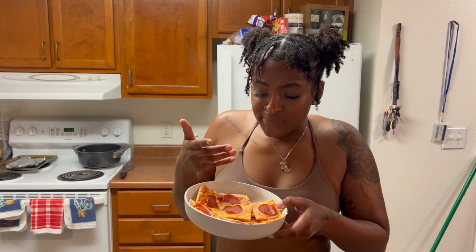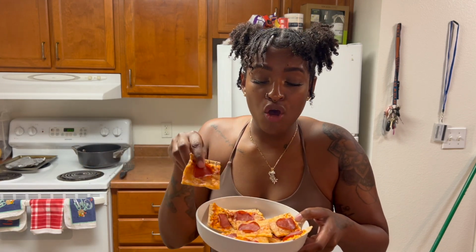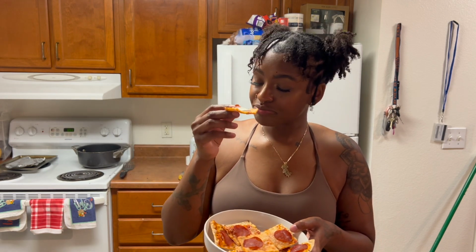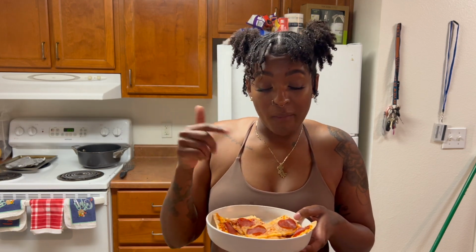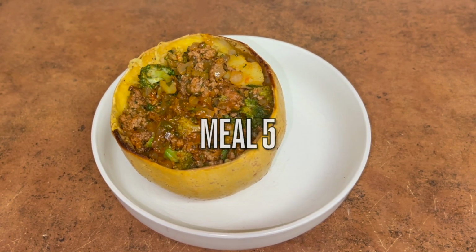This is real pizza. This is low calorie, high protein. Excuse me. I can eat this whole thing. 9 out of 10 by itself. But with this ranch, 11 out of 10. Oh, this is popping. Alright, and for our last meal, we have the spaghetti squash pasta.